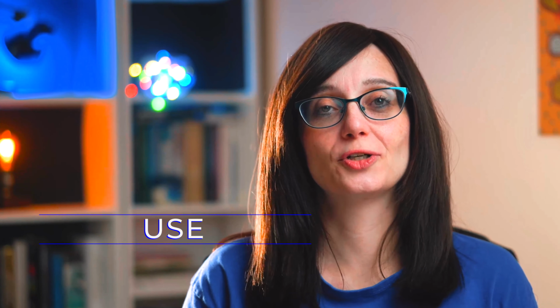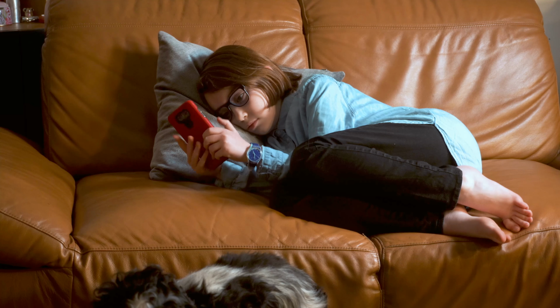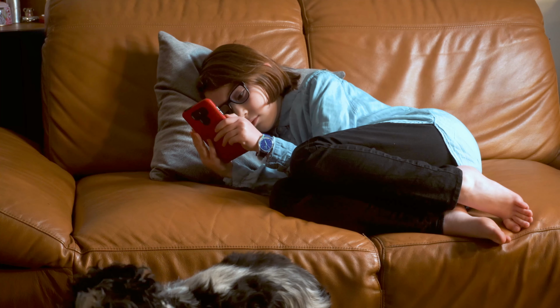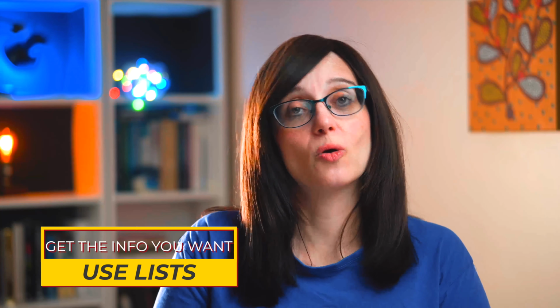Tip 2, use Twitter lists. As you start following more and more people, you'll find that your main Twitter feed is completely unreadable. If you actually log in and look at your main feed, you're going to end up just scrolling through loads of irrelevant tweets and retweets before you get into anything meaningful. Lists are a way of condensing specific topics so that when you use your time on social media, you use it to further whichever of these goals you want. So you can set up lists that are private, that no one else sees, and the people who are on them don't know they're on them.